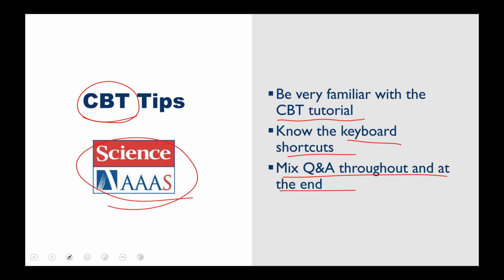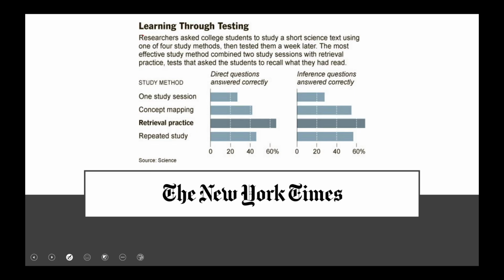There was a major article published in the journal Science several years ago that talked about how you can learn through self-testing. They randomized college students to various study methods, and what they found is that self-testing, which is retrieval practice, so doing things like QMAX questions, is clearly superior to other forms of study, even if the questions are difficult or indirect. And it's more effective than just reading it once or cramming it multiple times, or even concept mapping or diagramming. So this is the key takeaway.